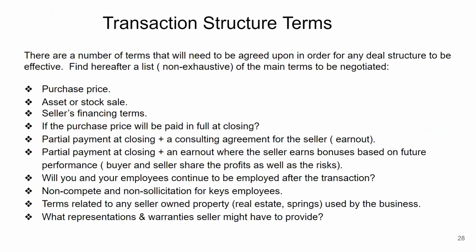So the last part I'd like to cover is, once you've interested a buyer, what happens next? There are a lot of terms you need to agree upon, and I've listed some here. The list is far from exhaustive, but those are, in my view, the main ones. You have to agree on a purchase price. If you don't agree on the purchase price, everything else will never happen.